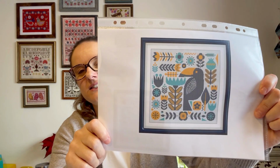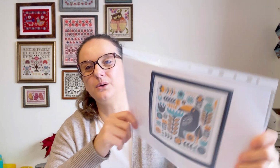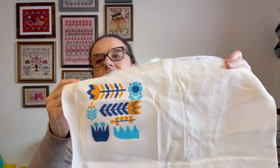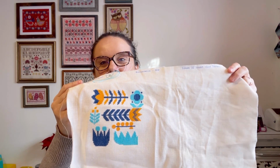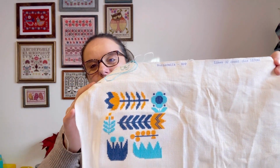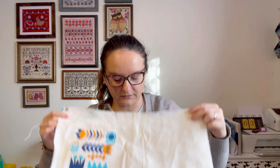So this is another project. This is a relatively new WIP. This is from last year. I only started this I think in November or October, and this is from an Etsy seller which is no longer available, but I absolutely love this, and this is how much I have done. This is buttermilk fabric and my own color conversion. So love it. I'm definitely going to keep this one.